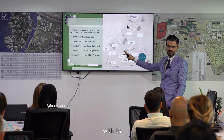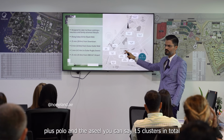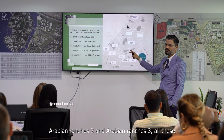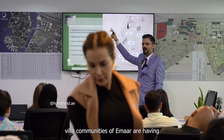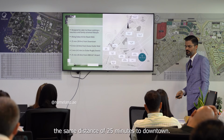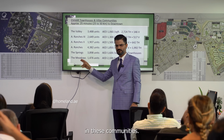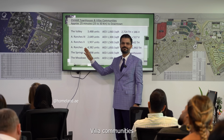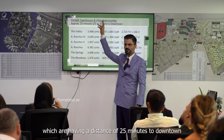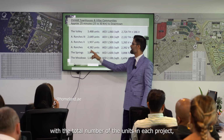Arabian Ranches 1 with its 13 clusters, plus Polo and Asil, you can say 15 clusters in total. Arabian Ranches 2 and Arabian Ranches 3. All these villa communities of Emaar have the same distance of 25 minutes to downtown. Let's have a look at the total number of units in these communities. These are the villa and townhouse communities of Emaar which are 25 minutes from downtown, with the total number of units in each project.